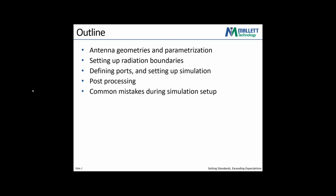In today's webinar, I'll be talking about several topics and illustrating details on 3 different antenna design examples using HFSS. I'll start with the drawing of the geometries. Then I will illustrate how to set up radiation boundaries, how to define ports, and how to set up the actual simulation.